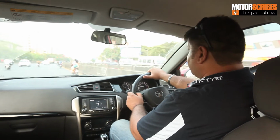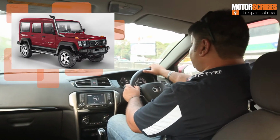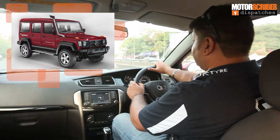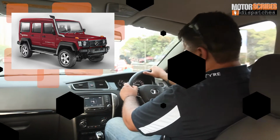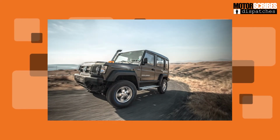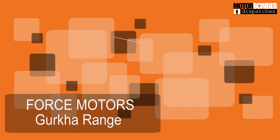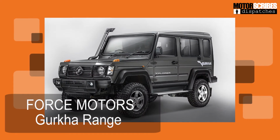Force Motors has come out with their updated Gurkha range. They've got the 3-door variant, which is known as the Explorer, and the 5-door variant, which is called the Expedition. It looks more and more like the G-Wagon now, and considering that it runs an age-old Mercedes-derived OM 616 engine, we think that whole family look just might work for the Gurkha now. What does Force Motors intend to do with this? Well, it is a very capable off-roader, and hopefully they can make a bigger mark in the market with it now.